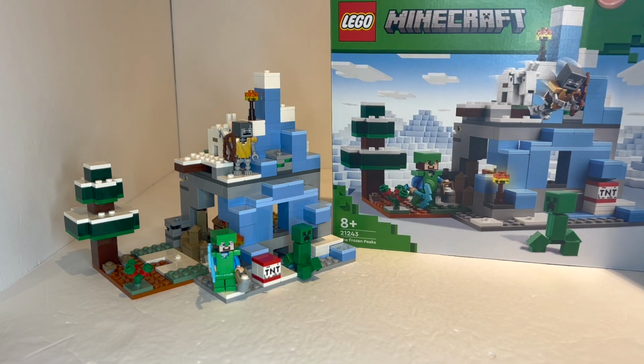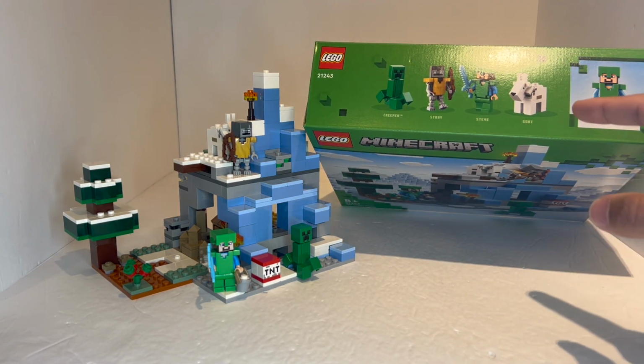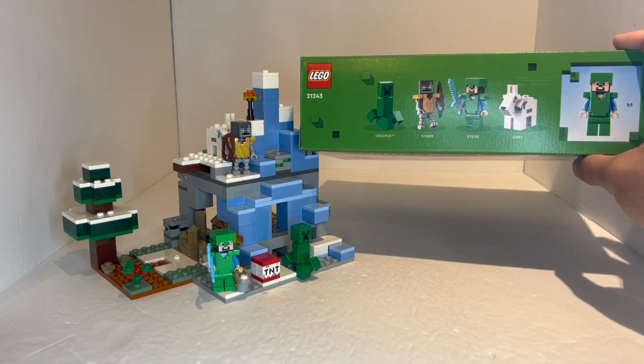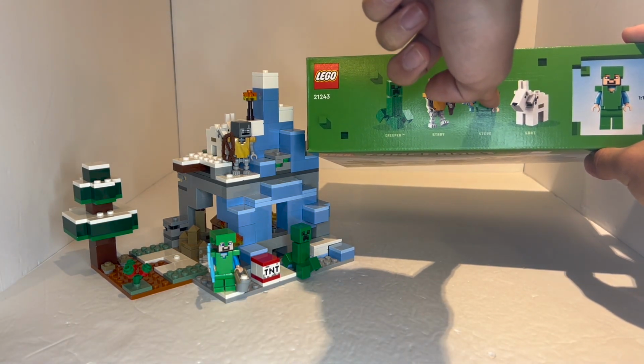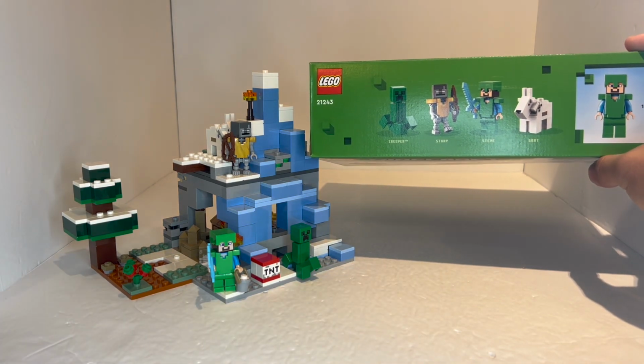So this is a set that retails for $35 US and comes with basically only one traditional standard minifigure. Unfortunately, this is just a standard Steve, although this is the one time I probably will forgive it because he is in a brand new style of armor. Specifically, I believe this is turtle armor. It's green. Not really sure what that is because I haven't played Minecraft in a while.